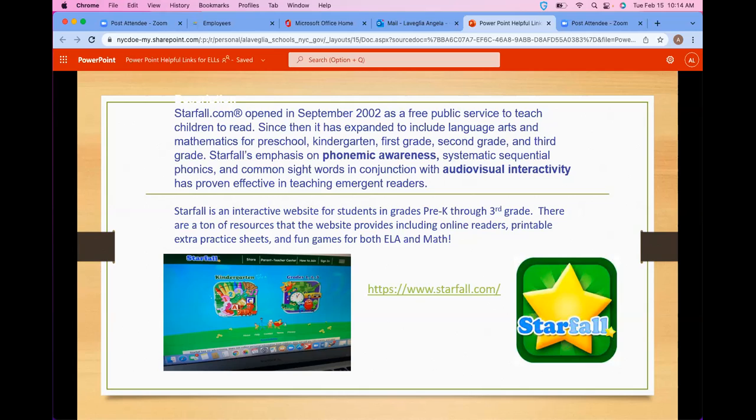I can't share it. Ms. Lavaglia, you just have to stop sharing it for one moment, please. Thank you so, so much. Okay, give me one minute to share my screen.